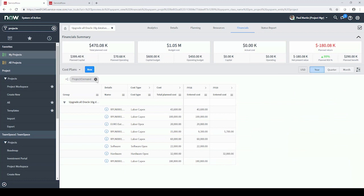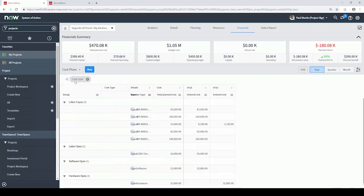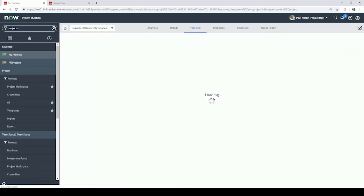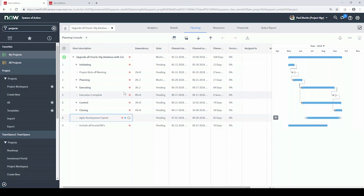Right now this is grouped by project, but you can say something like, show me all of the CapEx labor that I have, and OpEx, and software and hardware, so you can get breakdowns like that within the financial plan for the project. So that's really the key component of Agile and doing hybrid project management: the ability to see the Agile work that's happening from the project management side.